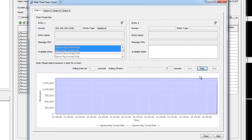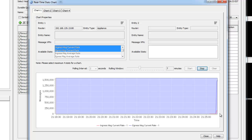You can switch back, and boom, right away, all the clients start up. 150,000 messages per second ingress and 1.5 million messages per second egress across the fan-out ratio of 10, so 20 clients in total. So that's pretty cool. Persistent messages fully guaranteed across an HA pair of Solace appliances doing 1.5 million messages per second egress.